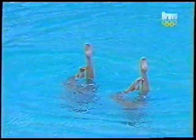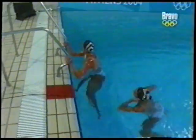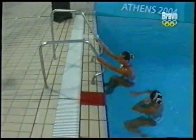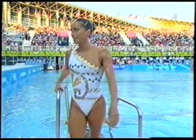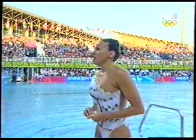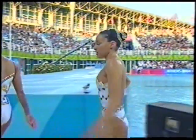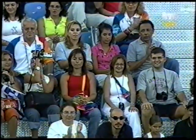Three rotations here. You can see they're not quite spinning on axis. They're not quite vertical as they spin down. Let's see if they can match the scores for the first duet from China. As they emerge from this beautiful facility. Seating 5,000, pretty much filled tonight.